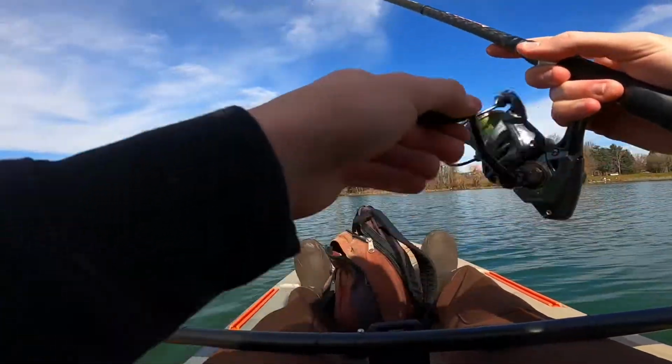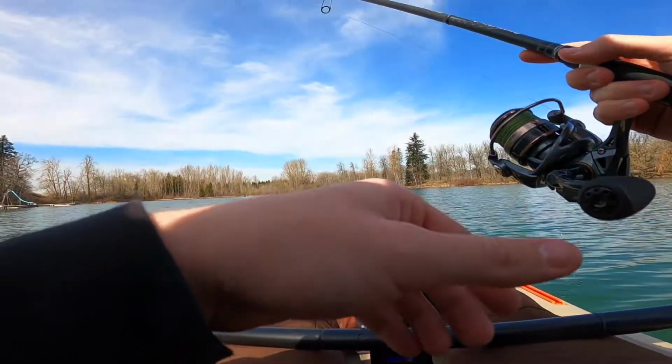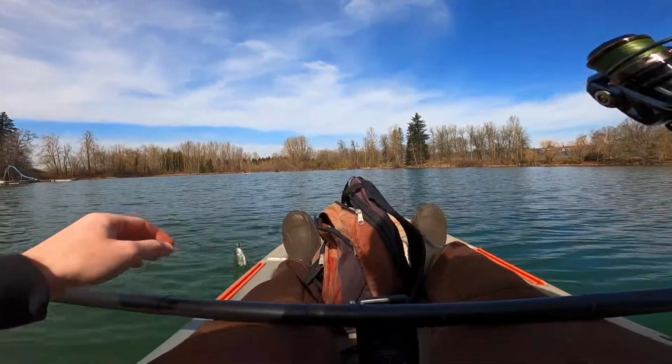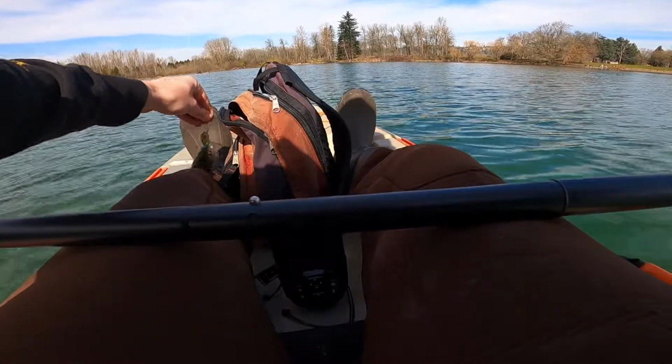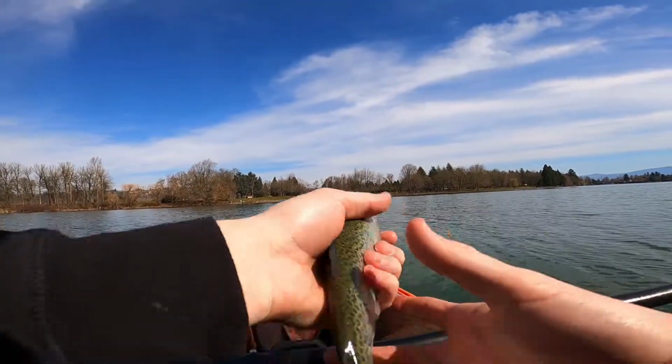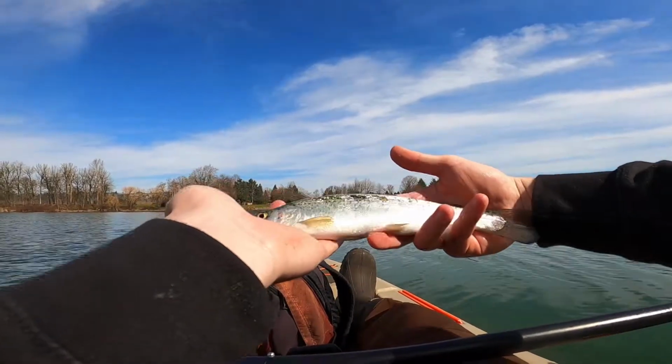There he is. That's fish number 5 on the day. Just a little guy. Yeah, he's nice and tiny. We're gonna let him go, I think. There we go. Fish number 5 for the day. Little rainbow.